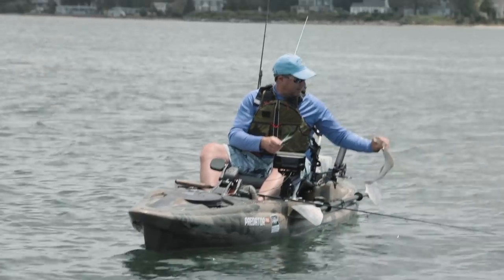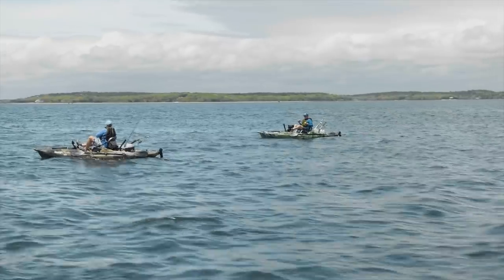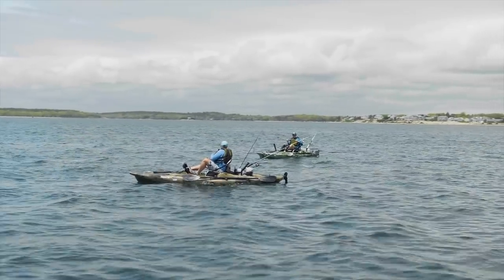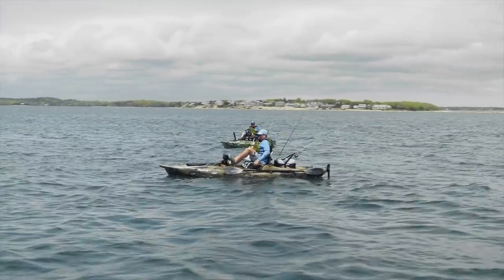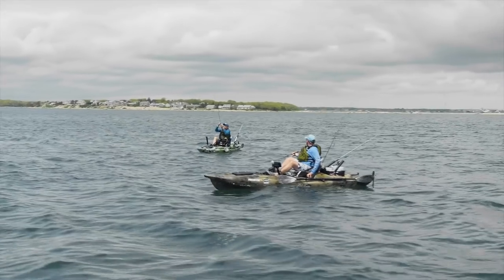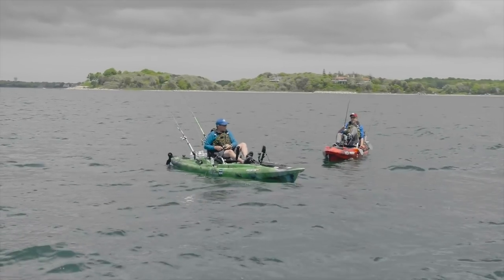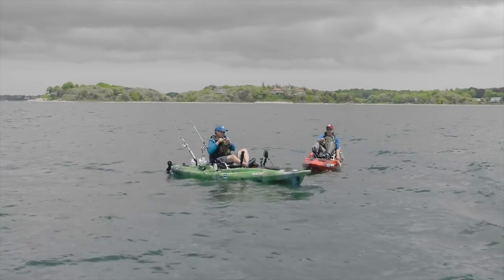Wow, I just came across a pile of bait over here. That's what that bird is on? Yeah. I have a pile of bait that goes from 6 feet. Oh, just missed him. Kevin, there is a pile of fish below me right now. Yeah.